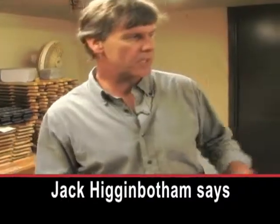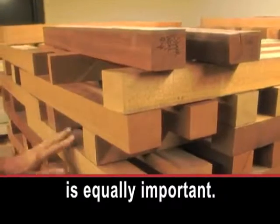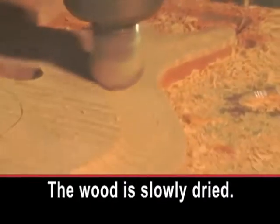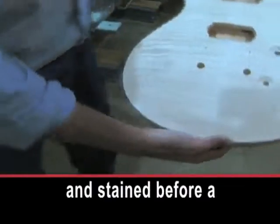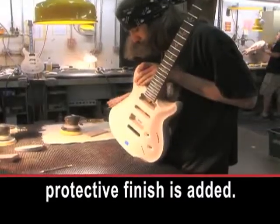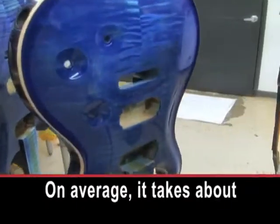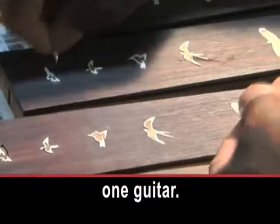Jack Higginbotham says the manufacturing process is equally important. The wood is slowly dried. All pieces are hand sanded and stained before a protective finish is added. On average, it takes about 6 weeks to build one guitar.